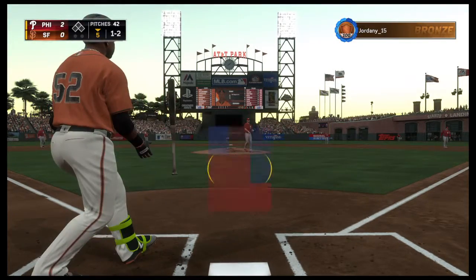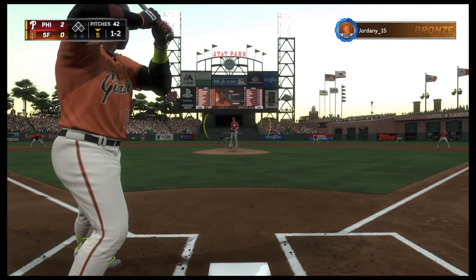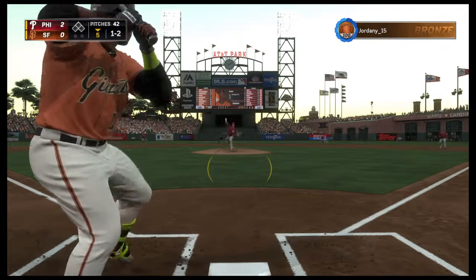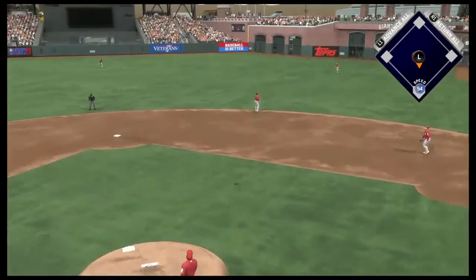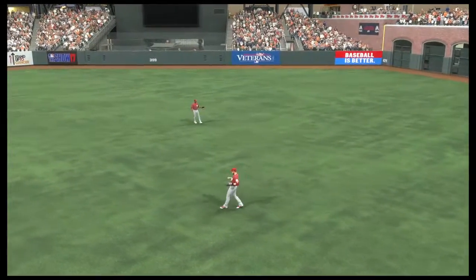And this is fouled back and out of play. Oof, that was a good pitch to hit. He wants that one back. He was just a little bit late on it. This one's blooped out toward right center field. Martinez coming on. He's got it 1 away.